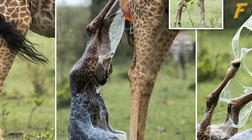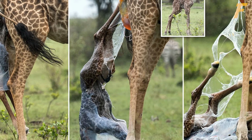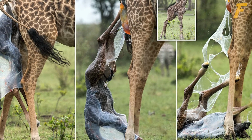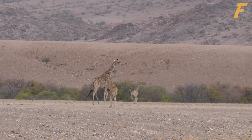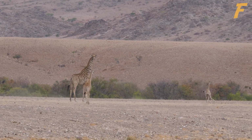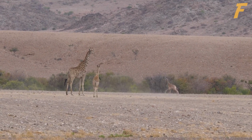Giraffe mothers give birth while standing, and at birth, their newborns experience a fairly abrasive greeting to the world by plummeting more than 5 feet to the ground. Amazingly, these newborns can run alongside their mother just 10 hours after birth, and they can stand in 30 minutes.